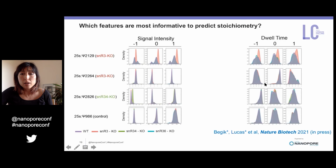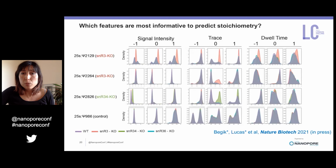and knockout. So then we identified a much less explored feature, which is trace, which is the probability reported by Guppy basecaller of being a specific base. Using this feature, we find that trace is highly informative and captures the differences between the wild type and knockout, allowing us to identify positions that are modified and non-modified. And here you can see in the control position, the differences between wild type and knockout are basically none.